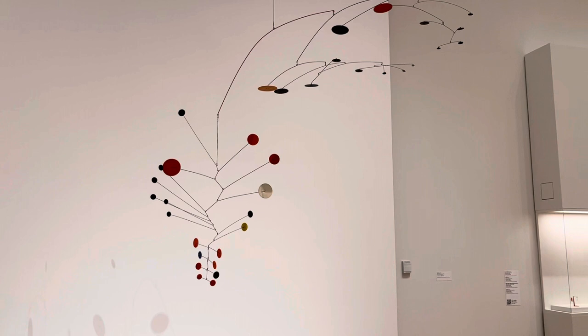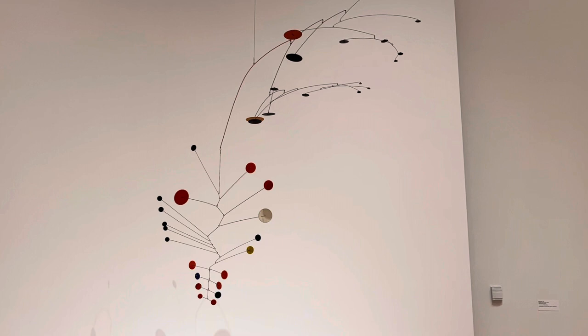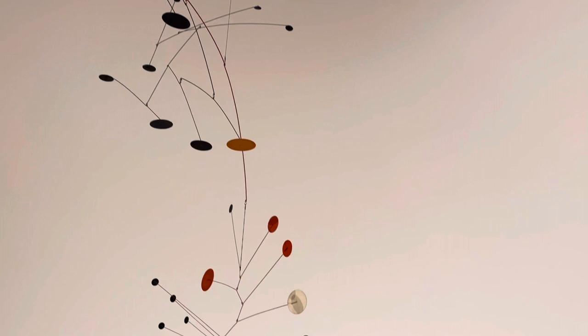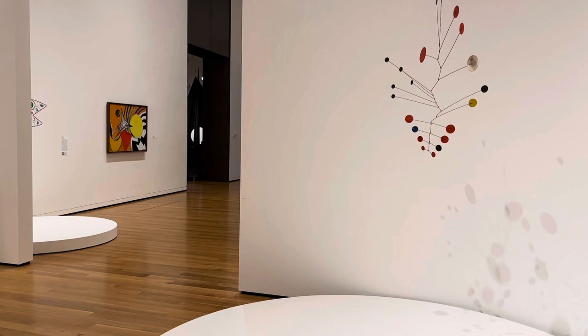Again, look at all the great shadows that that mobile casts, and a really fantastic installation here to put these pieces really on a stage, so to speak, to allow not only the artwork, but the shadow that they cast to demonstrate themselves, along with the oil painting over there that we talked about earlier.